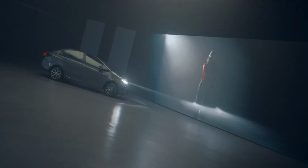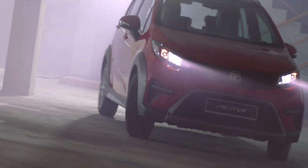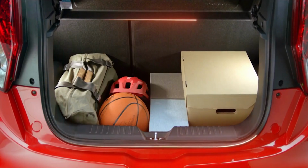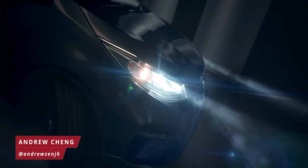And there you have it, that is the new 2022 Proton Persona as well as Proton Iriz. What do you think? Do you like the looks of these two new cars? Because we certainly do.